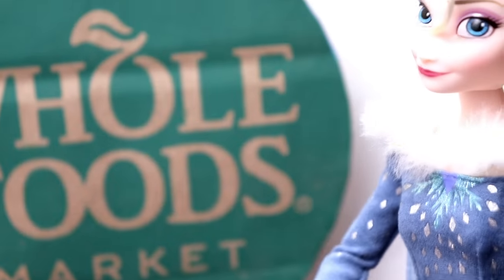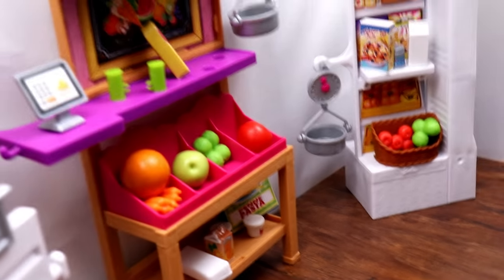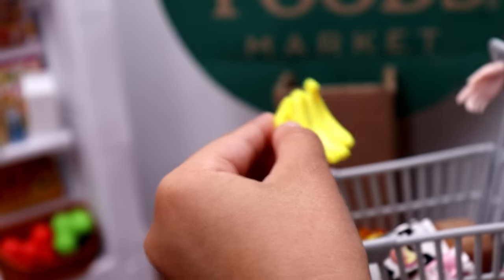Okay, Mommy, so what else? Now we need to find the bananas. Ooh, bananas are right here. And what color is that, girl? Yellow. Yes, that is correct. Do we need two ones? Yes, because we go through bananas.